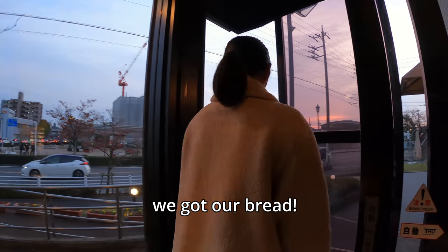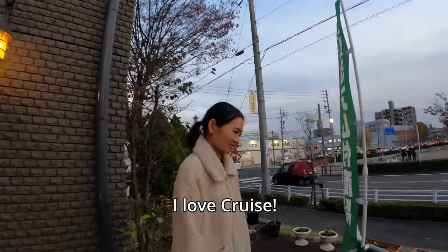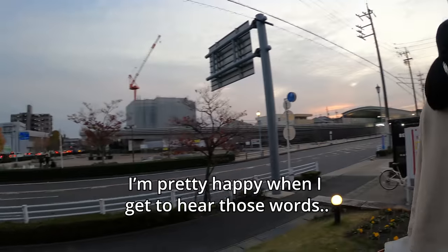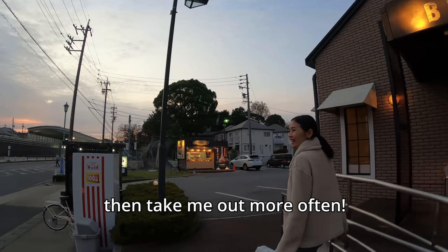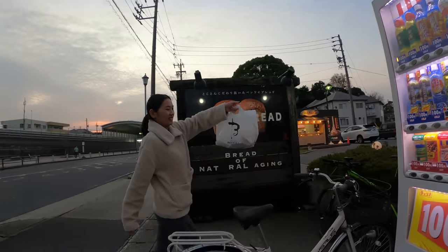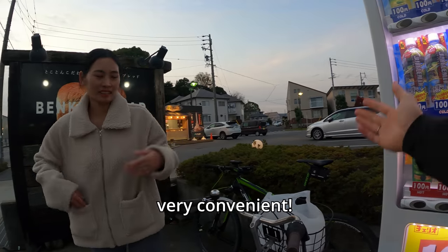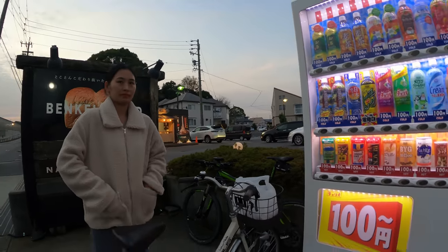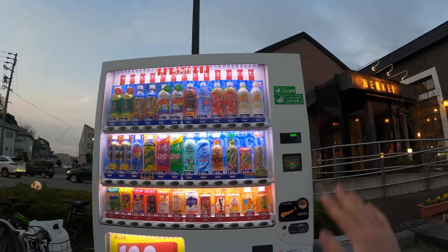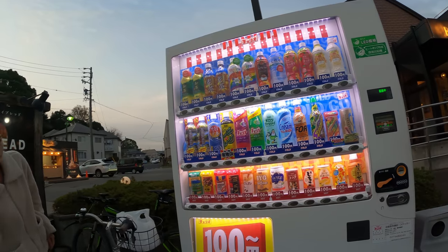Pan getto shita. Kuruchi daisuki. Oh, sono kotoba kiku to ureshii na. Maikai tsurete koi. And the best thing about the Mamachari is we can buy our groceries. And just ride home nice and comfy. This is a Japanese drink vending machine, by the way. Pretty much every block will have one of these.